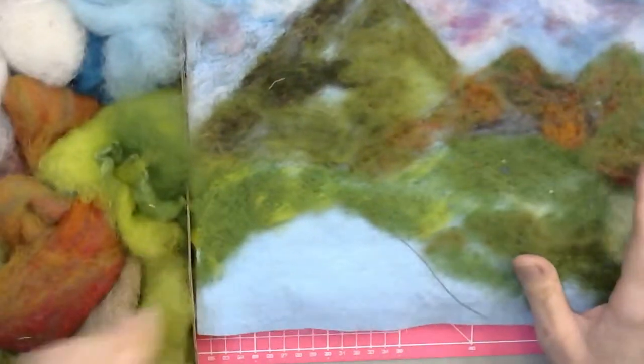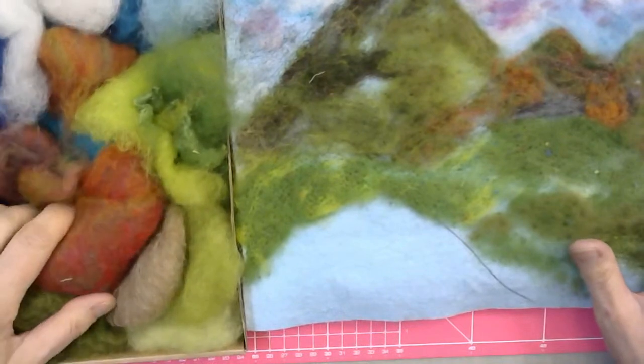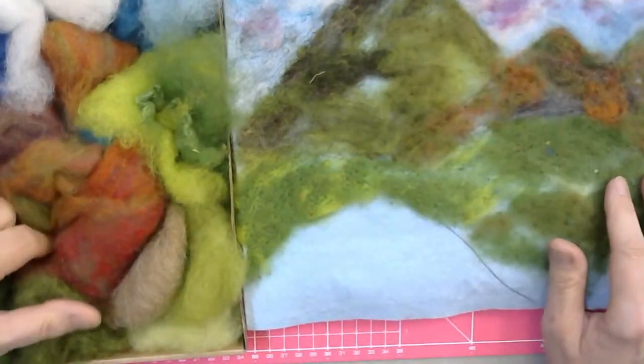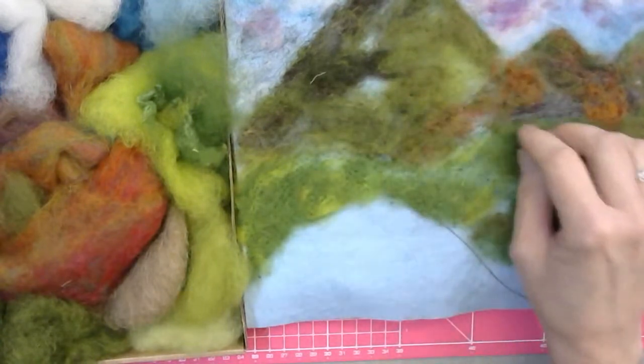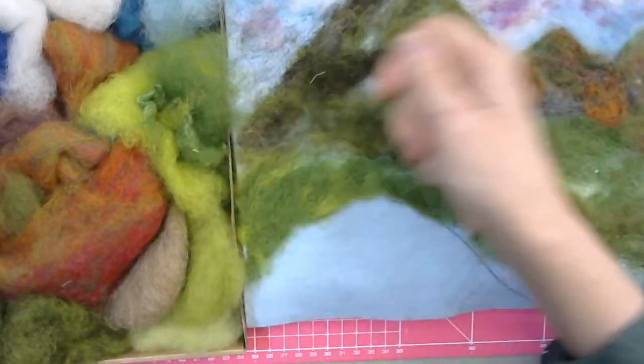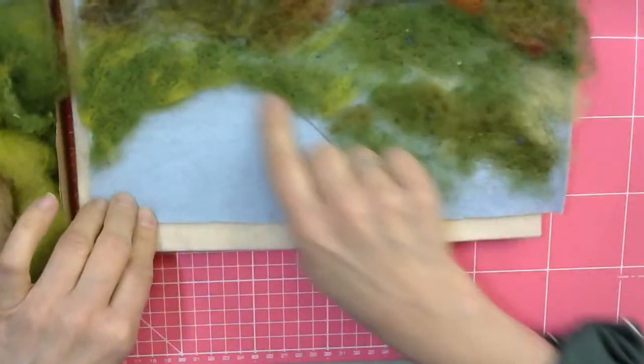All you need is, I'm using wool bats. You can also use wool tops, but for this particular design, I'm using wool bats because I like it that it looks like the stubbing of a brush rather than the stroke of a brush. So it is a little bit like painting with wool, most definitely. So I've got to fill in this front bit here.